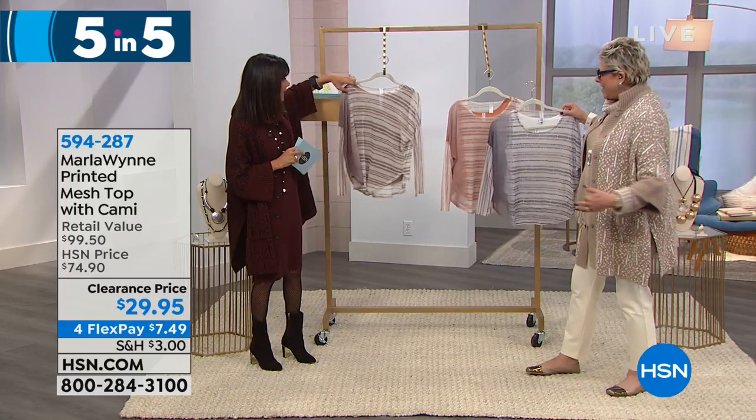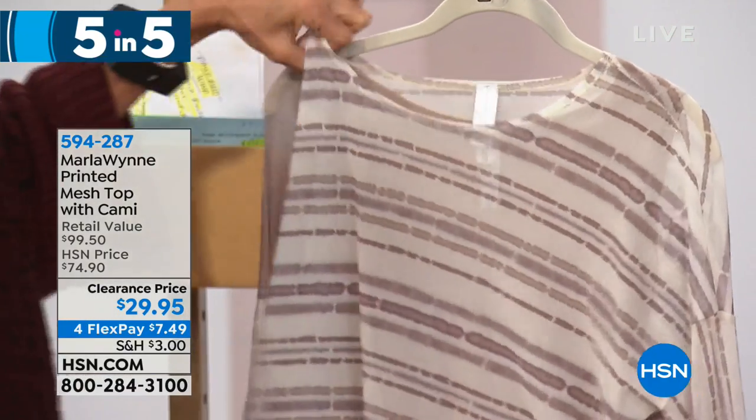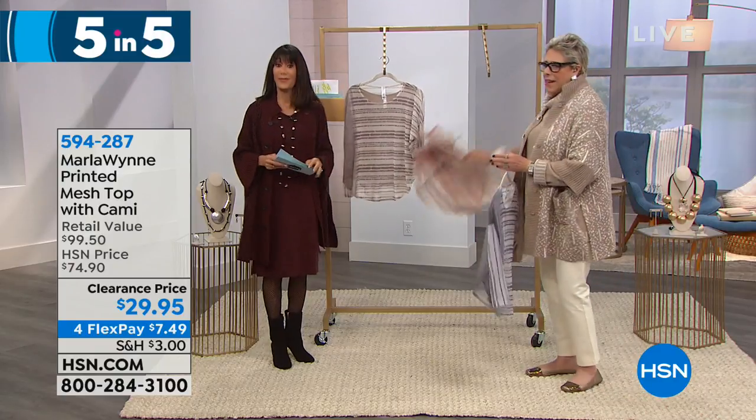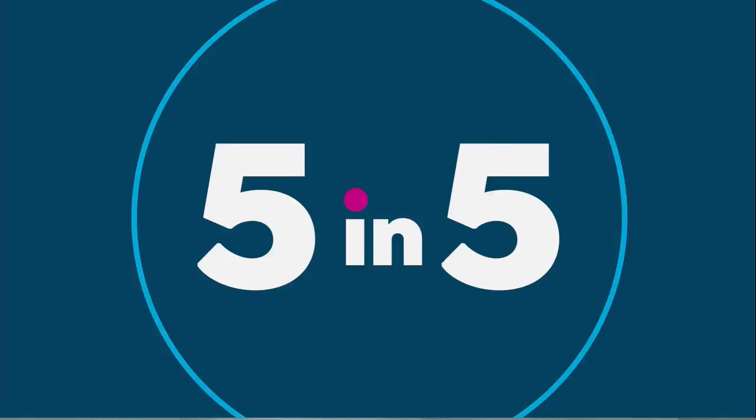And again, when you look at the tank underneath, it's important that you can see that it's a complete and separate piece, and it's cut with the same beautiful scoop, so it goes well with it. Love it. All right, so those are your choices there. And on we go to the next one.